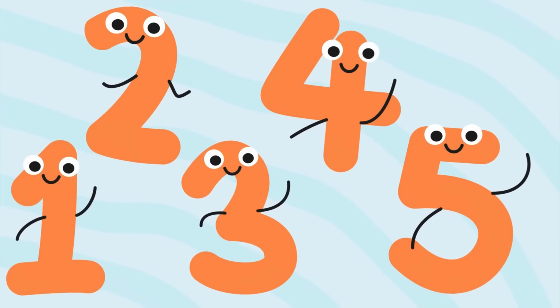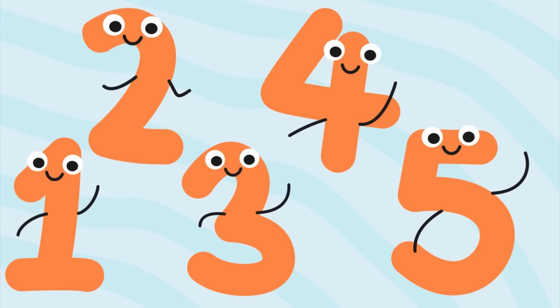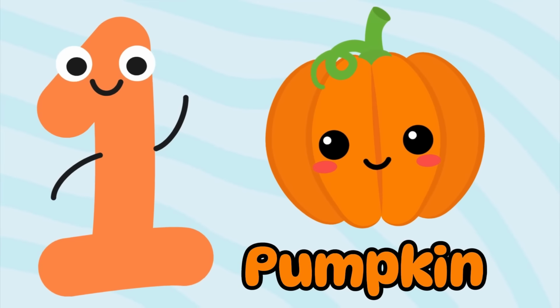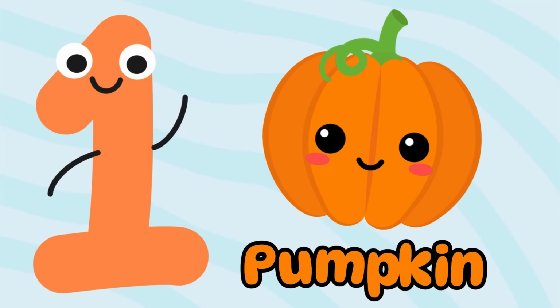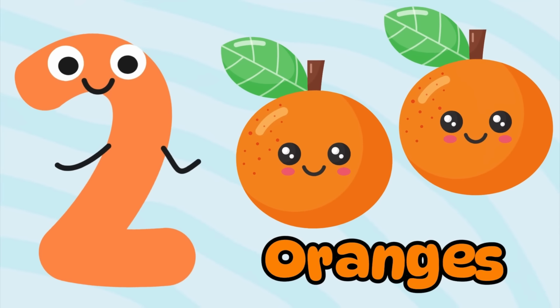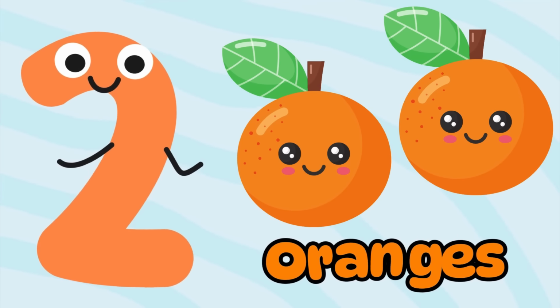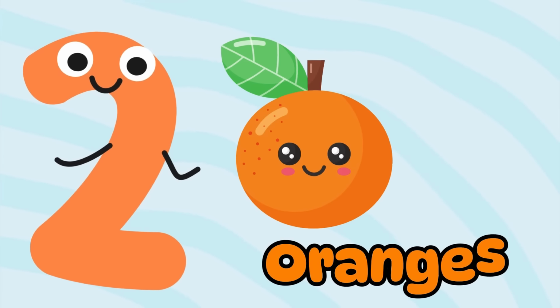And look, we've got some orange numbers. We have 1, 2, 3, 4, 5. We have 1 orange pumpkin. Pumpkins are orange. 2 orange oranges. 1, 2. Oranges are a fruit that are also the colour orange.